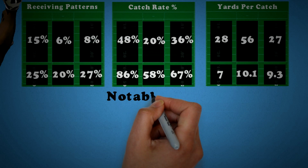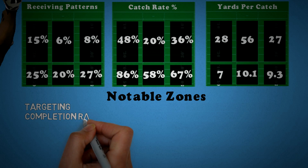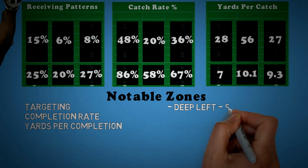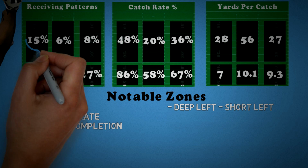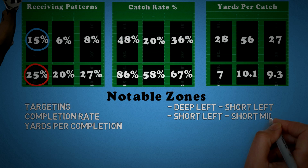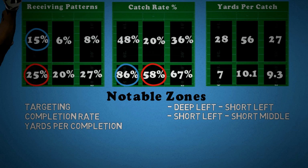Looking at his notable zones, we have 3 areas to look in: targeting, completion rate, and yards. The deep left is his main zone that has to fit with Derek Carr and the Raiders for this to work out in AB's favor. The short left needs more yardage, so if Carr has a high number, it will be good. His catch rate in the short left makes him very safe to throw to there, while the short middle is something that scares me. I don't want Carr to rely on that zone too much for a good fit. His yardage in the deep left is amazing, while all short zones, especially the short left, are below league average.